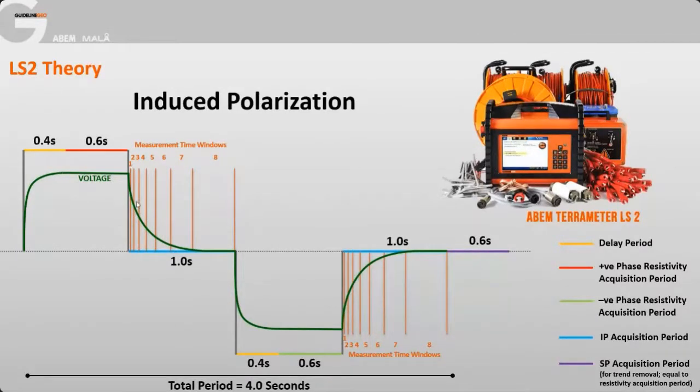So what we do with IP is we actually measure over what we call a time window. So we don't just take an instantaneous measurement of the voltage at 1, 2, 3, 4, 5, 6, 7, 8 different locations on that curve. We actually integrate, we're basically averaging over time what the voltage is. And as the signal gets smaller and closer to that background noise, we have to measure for longer to be able to successfully pick out the IP signal from the noise. So our time windows get gradually longer and longer and longer.